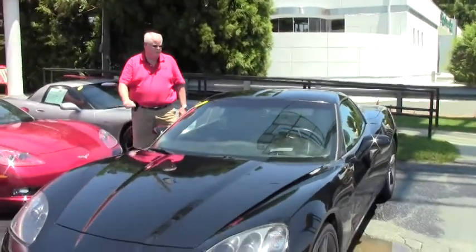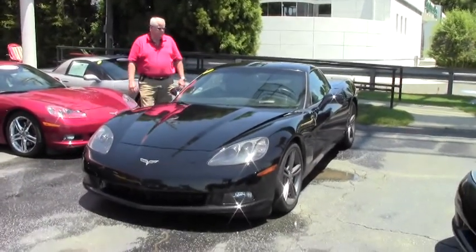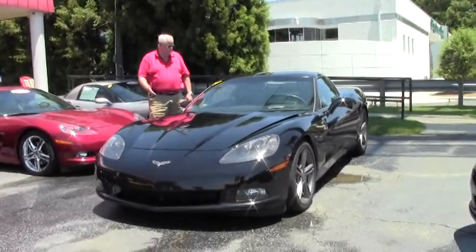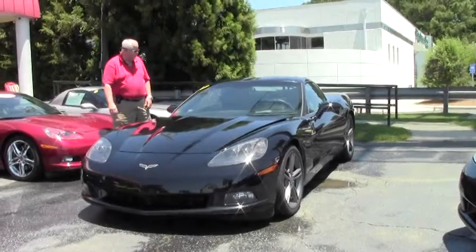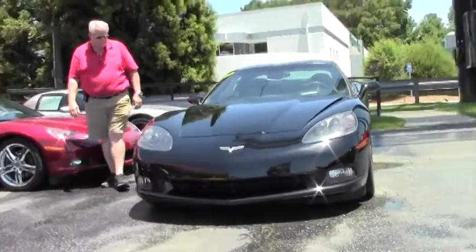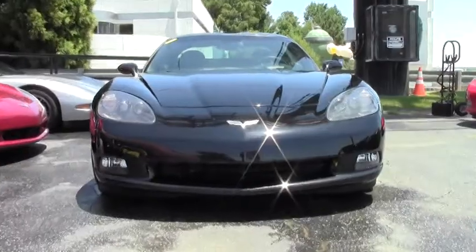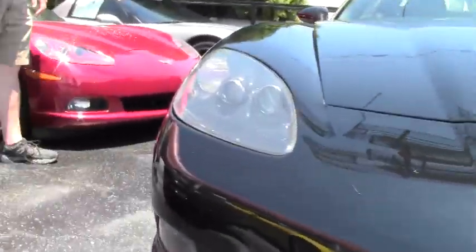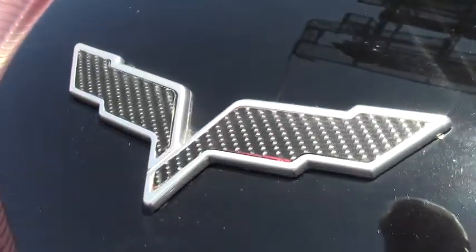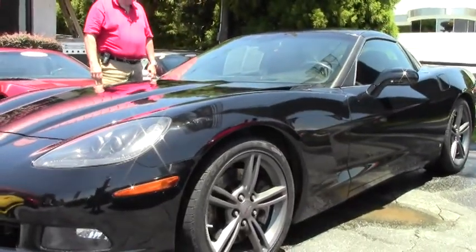Today I'm going to show you this 2008 3LT, 6-speed manual transmission, heads-up display. The nice thing about this, it's got the competition gray wheels and the Goodyear run flats. Absolutely gorgeous car. Stands out. Has a little under 28,000 miles to it.